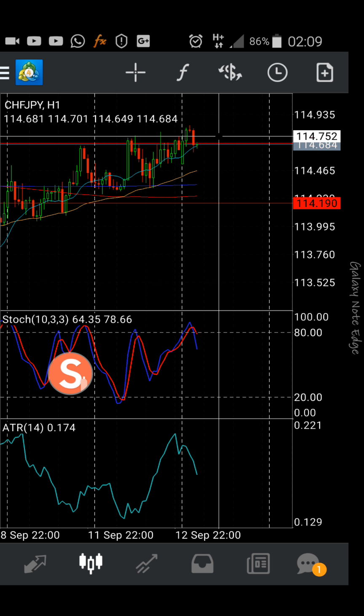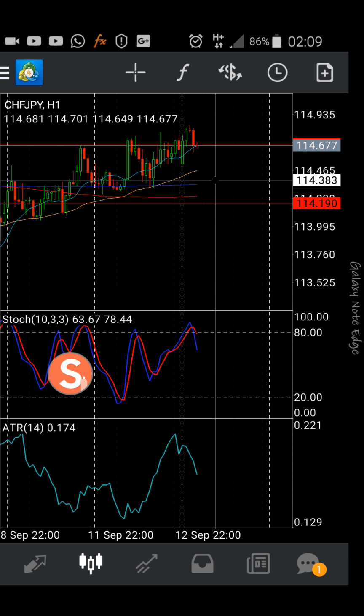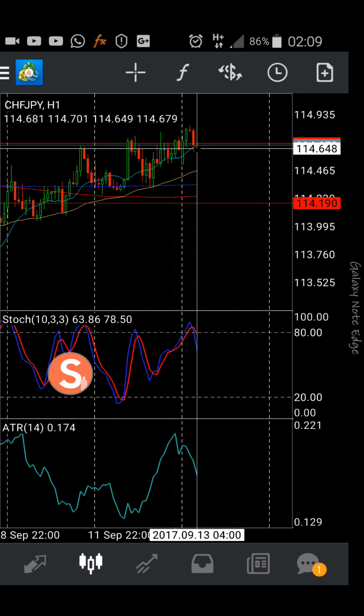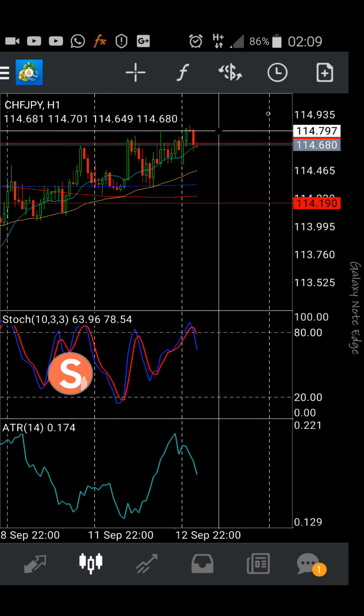So yen, Swiss franc today, we are looking at buy signals on the 1 hour time frame to be in line with the daily signal. That's it for Swiss franc, Japanese yen. Let's go have a look what else is on.